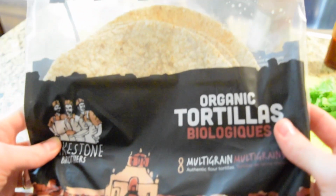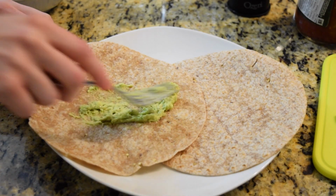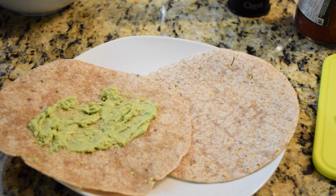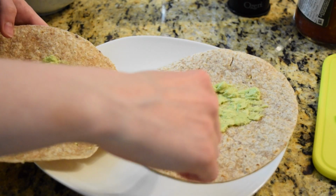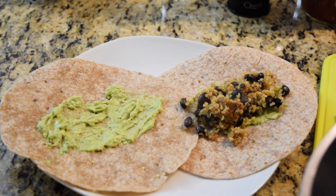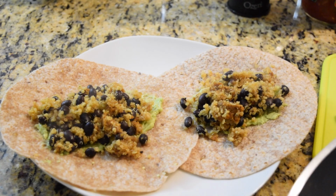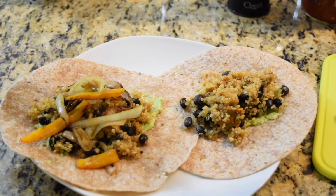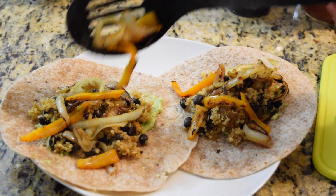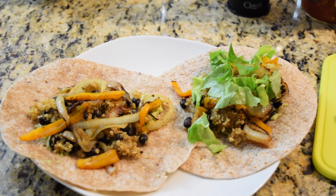For tortillas, I used these organic tortillas I found from Save On Foods. I didn't like the multigrain ones as much, but I like their white tortillas better. So I had two of them. I added the mashed avocado on the bottom, then that quinoa bean sausage mix, then the caramelized peppers and onions. I've also added mushrooms in them, and that's really good as well, but any veggies would work. And some chopped butter lettuce.